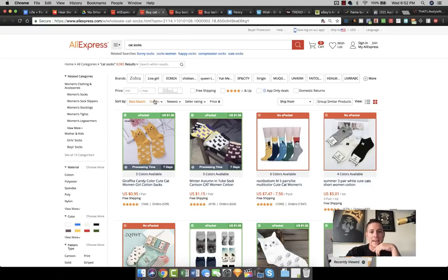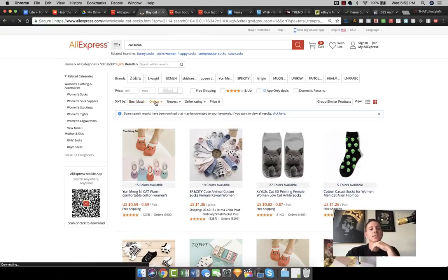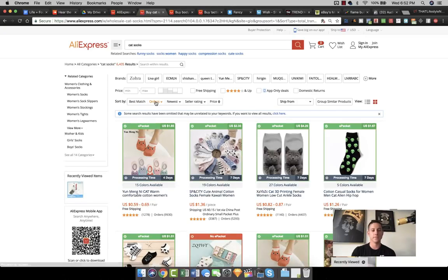So let's take a look at cat socks. Obviously, cat and dog stuff is generally very, very popular, just because the cat and dog niche is very passionate. People will always have cats and dogs. People love the companionship, and they have a lot of love and passion for their animals. And so when people have love and passion for things, they're willing to spend money on them. But something that I will note.